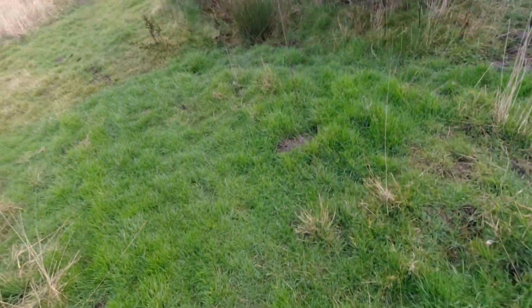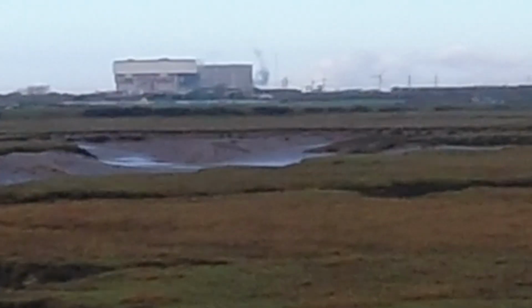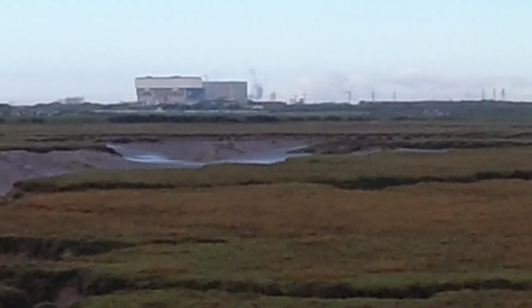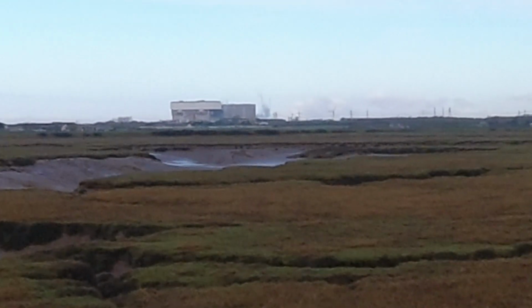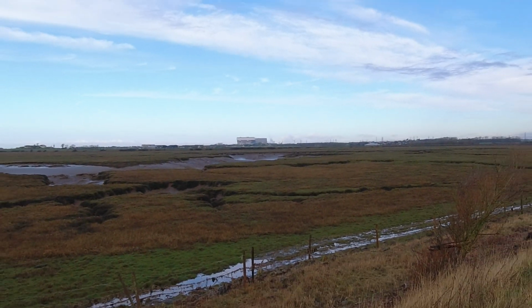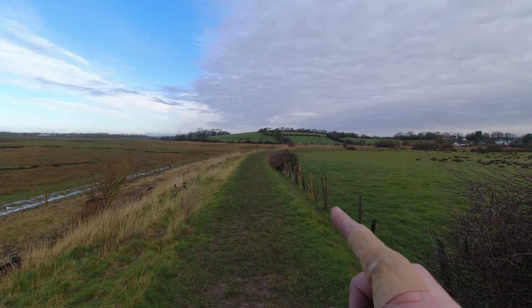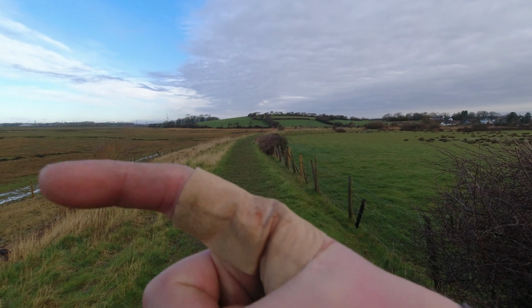Whoa, nice slip there at the end. Yeah, and there it is. I think that Heysham plant looks a bit like Squidward. Squidward. He's got his nose. Or maybe one of those villagers off Minecraft. Anyway, on we go.